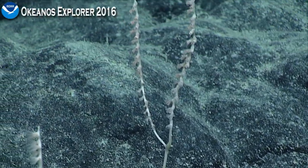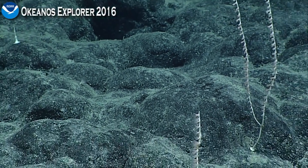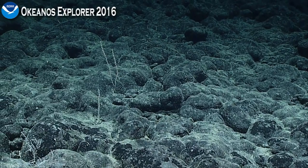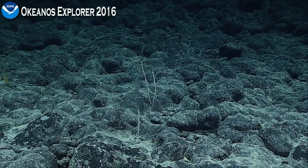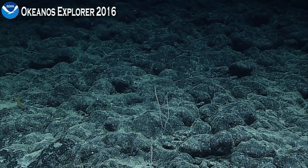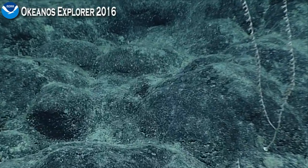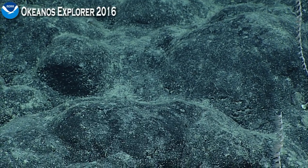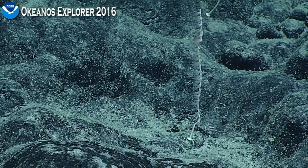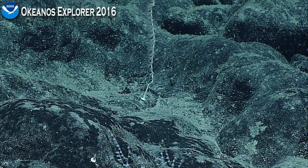So you're looking at an isidid coral or bamboo coral. So this group of corals derives its common name from the coloration of the skeleton, which has these alternating black and white patterns, kind of resembling a bamboo. And I'm sure Scott France from University of Louisiana, our bamboo specialist, is looking at this intently.